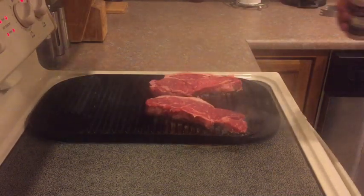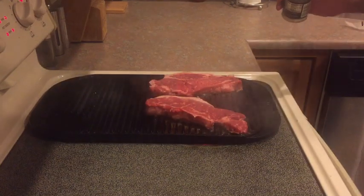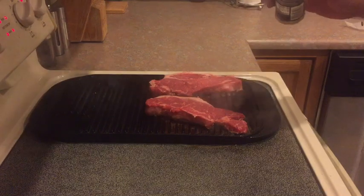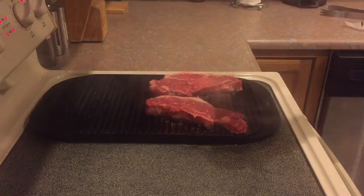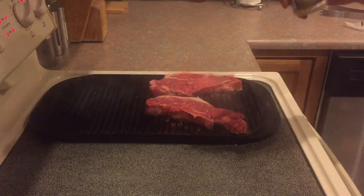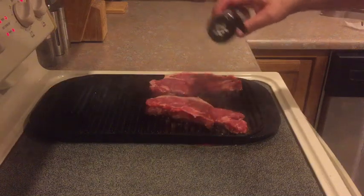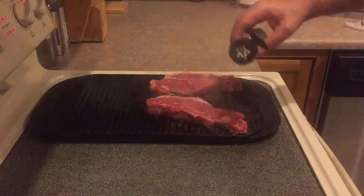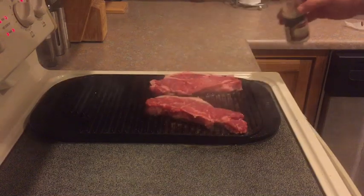So you say, Biker, why you got 2 steaks? You said you're just going to eat one, you big fat pig. Well, sometimes a biker does have guests, so... And one of my guests prefers to have garlic salt on everything. So we're going to add that to both sides.